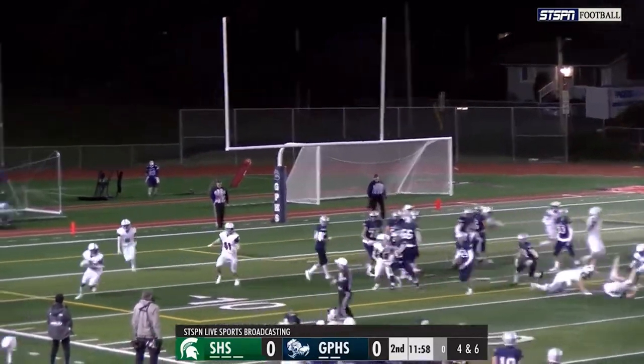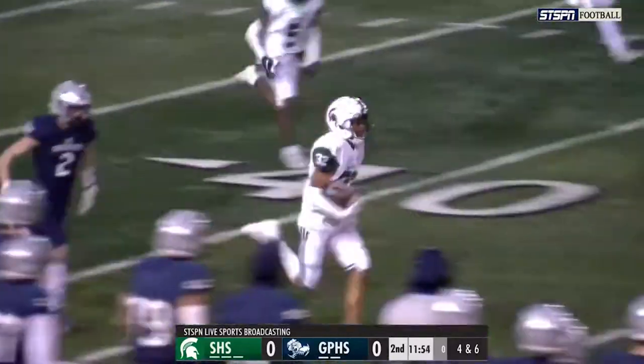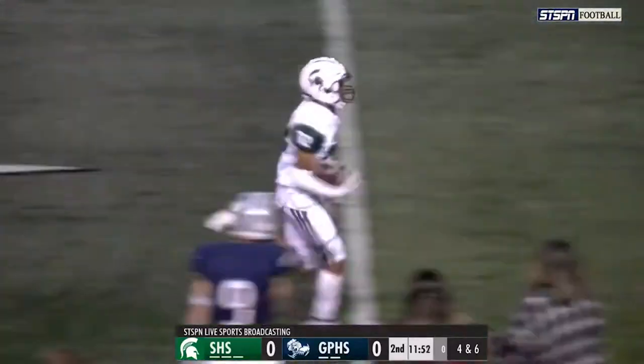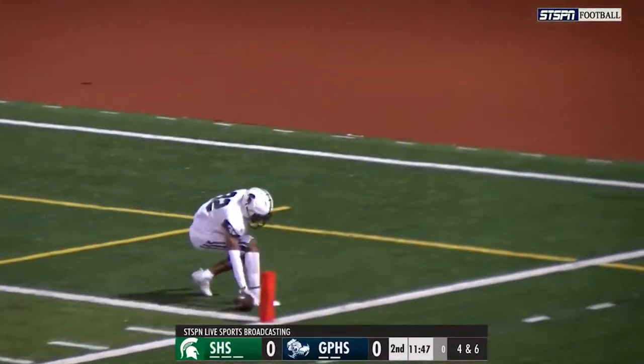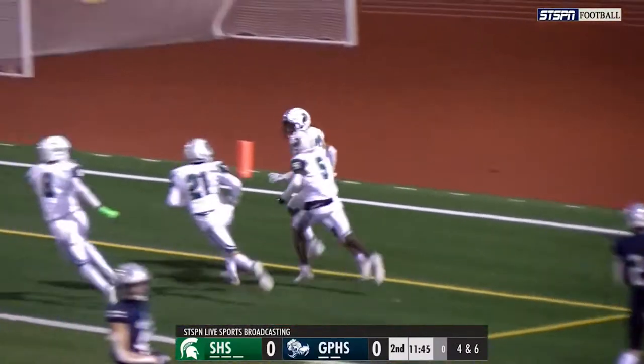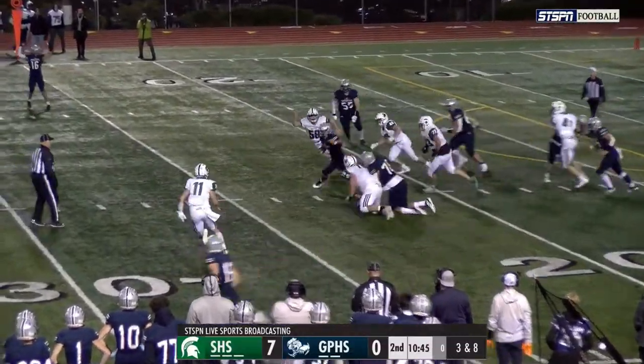No, block. Block there. Now a return. Here comes Crandall. Crandall picks it up, and he's off to the races. 50, 40, 30, 20. Reservation for 6. Touchdown, Skyline.